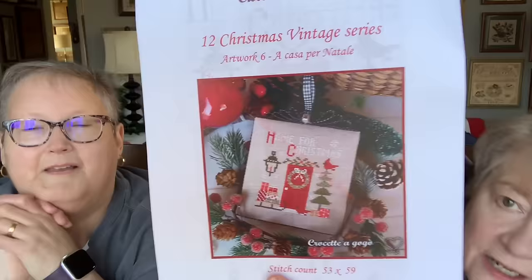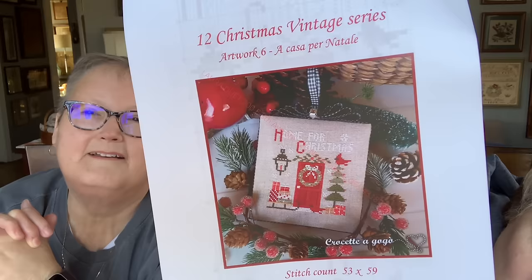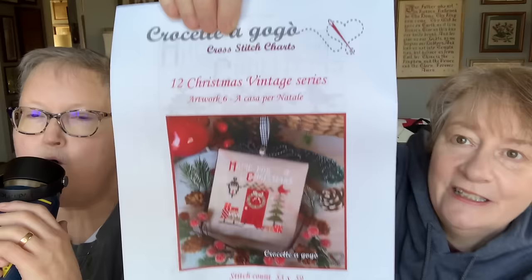I ordered a PDF from Crochetta A Go-Go. It's another Christmas thing. I just loved this. I actually think I want to do it without the words on the top and just do the little scene of the front door. I like the light. The lantern. So that was from Etsy. So that's fun.